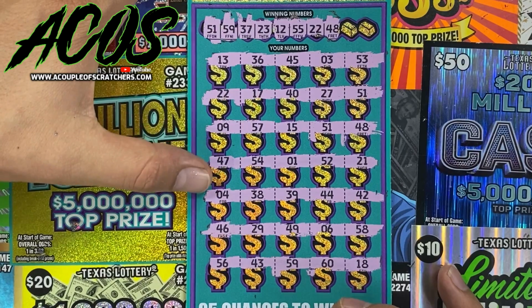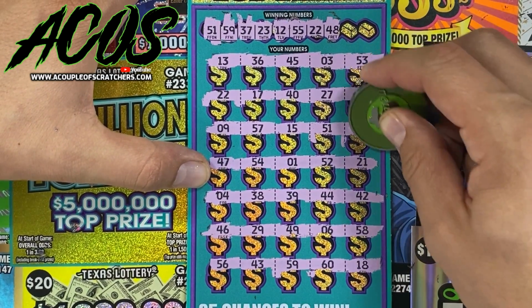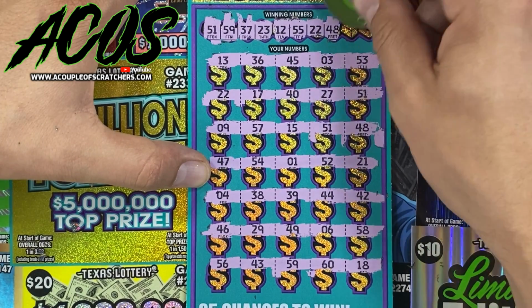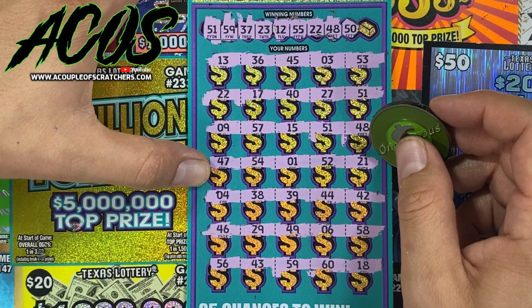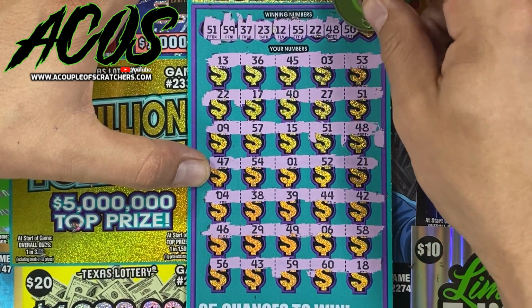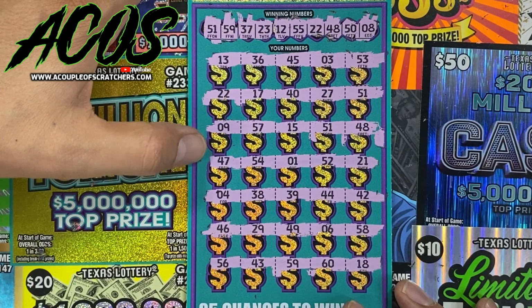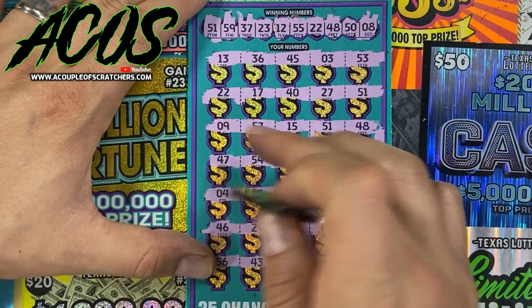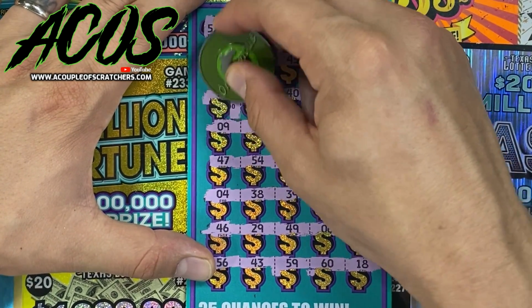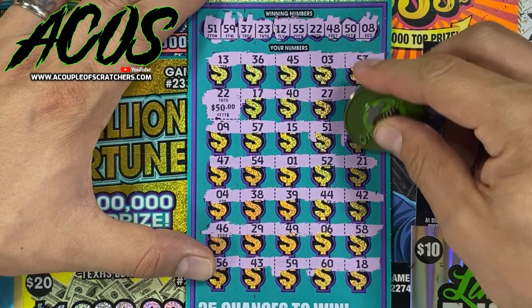48. Got a matching 48 right here. 50. No 50, and an 8. All right, let's see. This is a $200 win here. All right, so we got a matching 22, small zeros for the 50, matching 48.